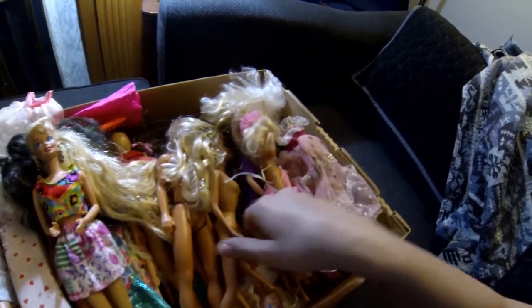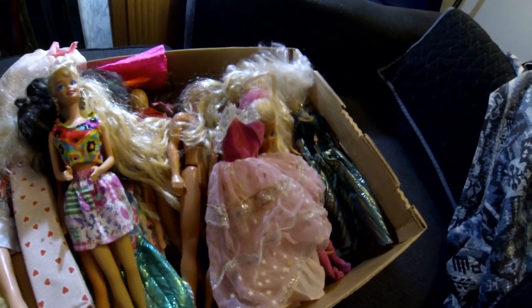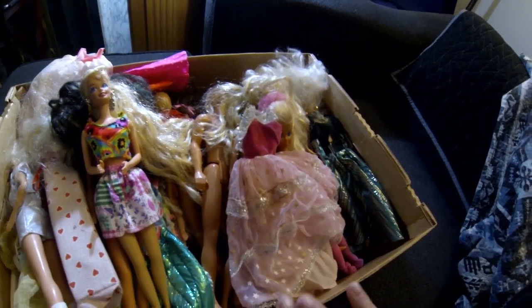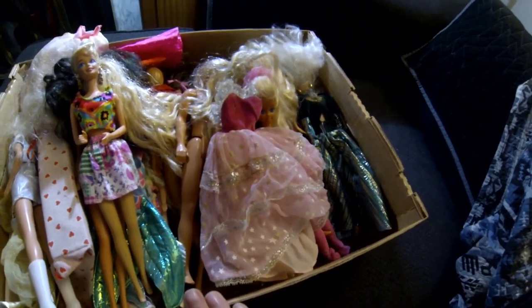There's Skipper dolls in here. It's all kind of random. I think there's some Disney princesses in here. So this will be fun. This is a project one. This will take some time to go through.